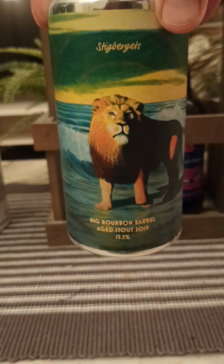440ml can, guys. There's a look at the artwork. There you go. Pretty cool. Turn it there so you can see it. There you go. 2019, guys. Been aging it for a little bit of a while. So 13.5%. Let's pop it. See what we get. There we go. Yeah, man.